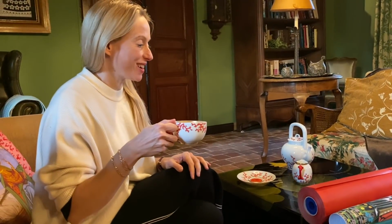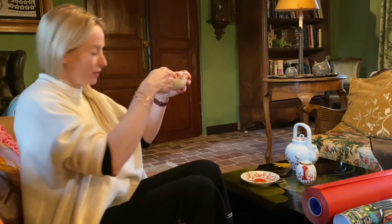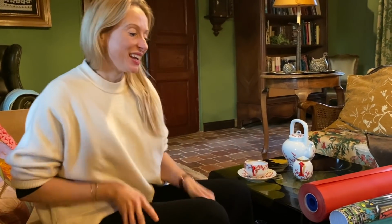So this is a nice little setup, Steph. Well, I'm easing gently into today's task. I'm super excited about it. Today is wrapping the gifts, which is one of my favourite things always, but so much more so this year because I decided I wanted a medieval theme, and I feel that there's something very jewel-like about medieval paintings and they'll look very beautiful as gift wrapping.